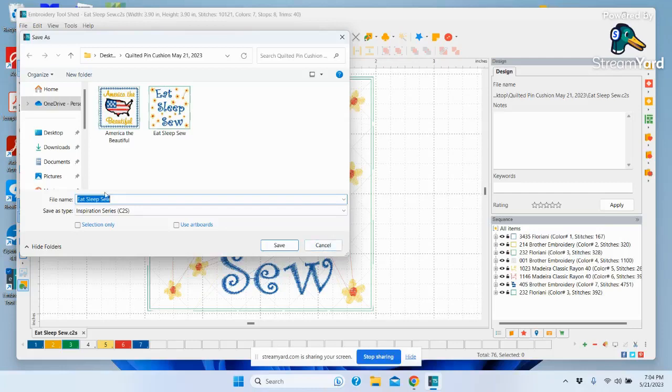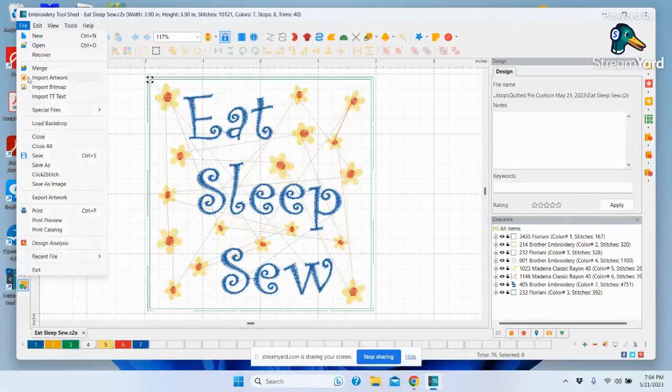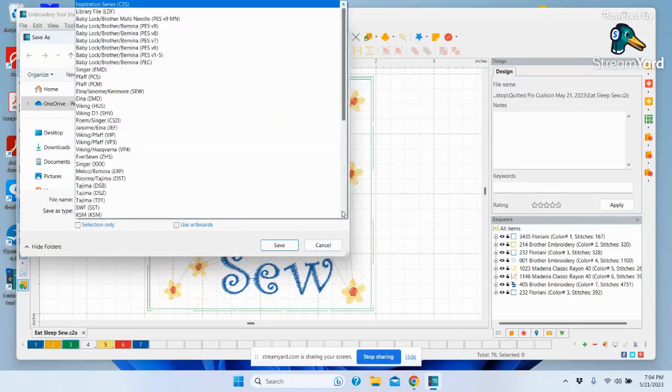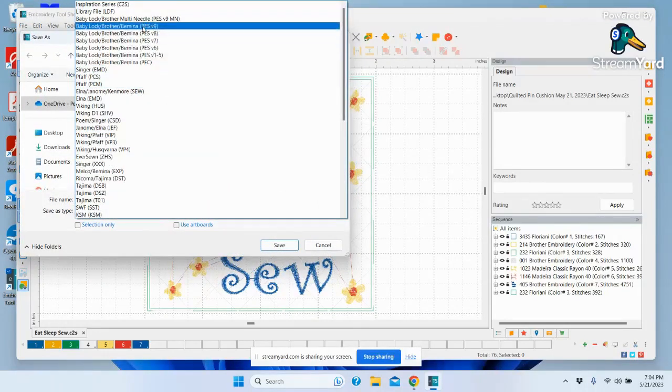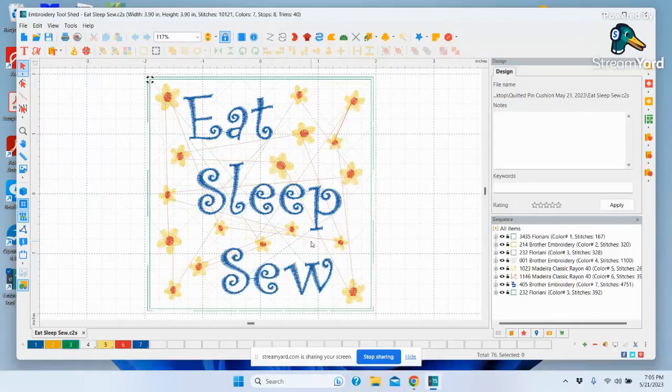All right, so we'll save this as Eat, Sleep, Sew as a C2S first, which I already have, and then I'll go File, Save As again, and then I will change that to my PES version 9 and save it as a PES file for my machine, okay? And we've done that lots of times, so I think everybody knows what that is.